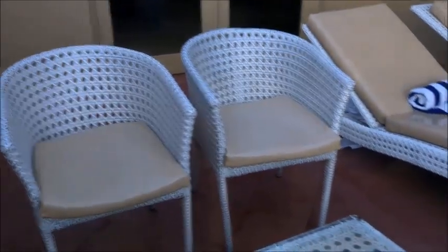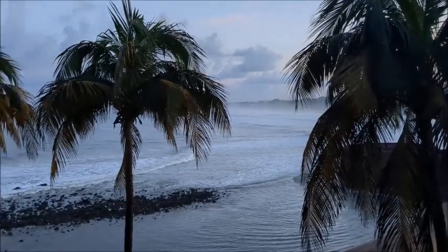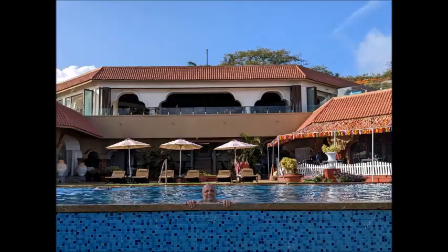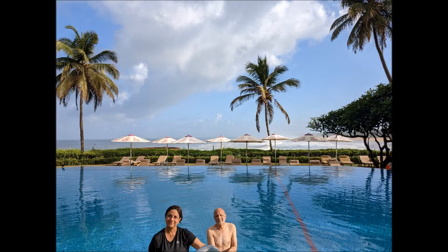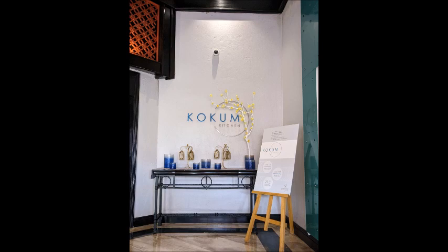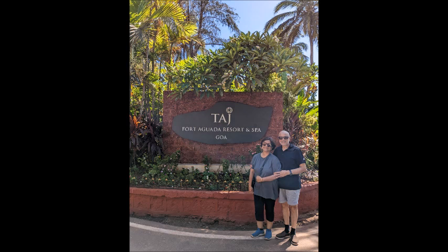After having our tea, we got ready to have a swim in the hotel swimming pool. We could capture some beautiful photographs from the pool. We went to Kokum kitchen for the breakfast. After that, we sat in the lobby to experience the wonderful Goan music. So here it is for you all.